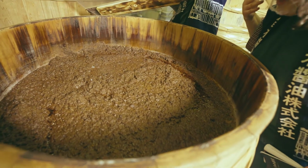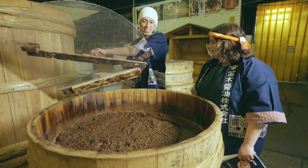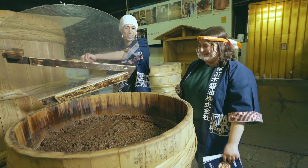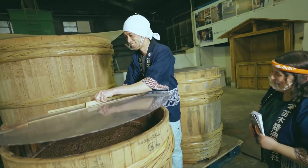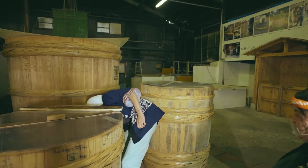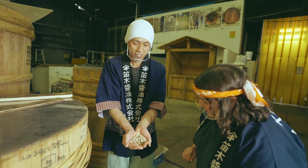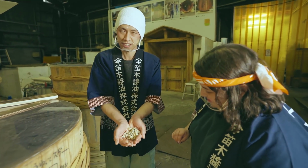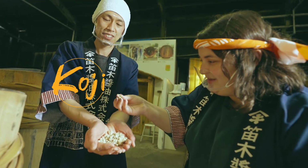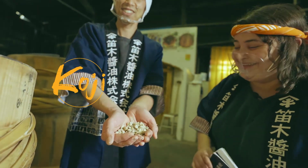Wow. Good taste. It smells like miso or something. It's very rich. Yes, like miso. Thank you. I guess it's like mold. That makes sense. Thank you.